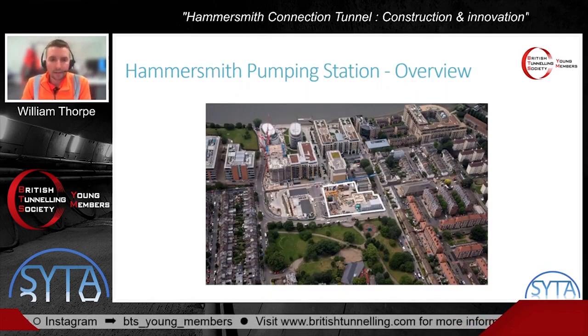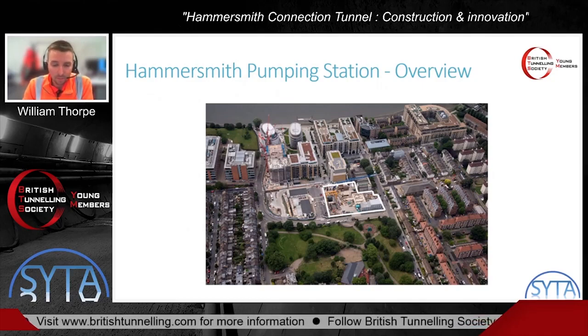So outlined here is the site itself, highlighted in the white box. So the site has a number of constraints. First of all, it's an incredibly small site compared to the amount of work which is going on there. So there has been a lot of planning and difficulties involved around scheduling the works and planning it and programming it correctly in order to minimise any disruption to other parts of the site.